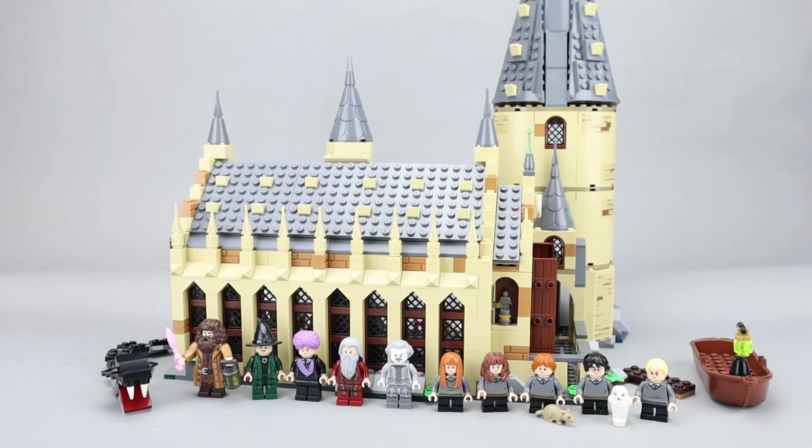Overall, I'm very impressed with this set. I think there's a lot of really good details on the set. It comes with stuff from both year 1 and year 2 of the Harry Potter books and movies, which I think make for a nice play set.